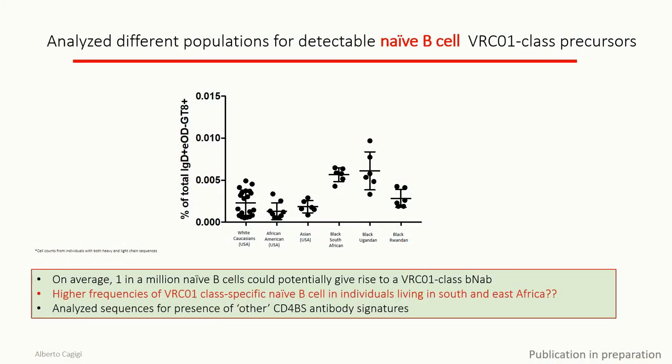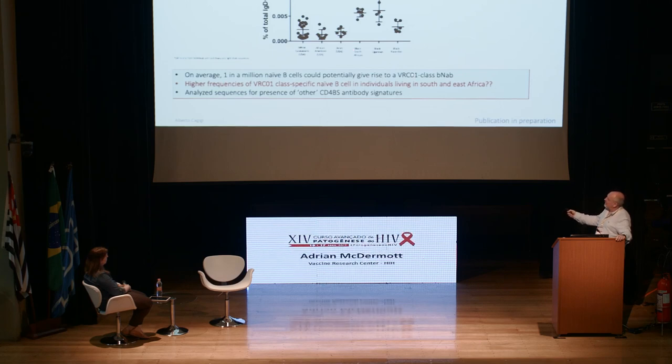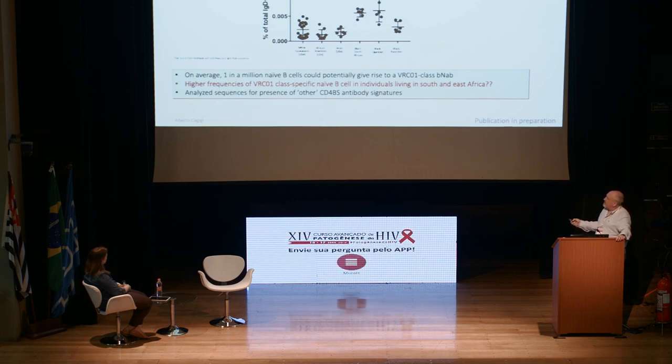So what we did, we then ran this on the individuals from... These are the white Caucasians, these are African Americans, these are Asian Americans, and these guys with a higher naive B cell frequency against CD4 binding site are from Rwanda, Uganda, and South Africa. So on average, we get about 1 in 1 million B cells that could give rise to broadly neutralizing antibodies. We have higher frequency of B cells in individuals living in South and East Africa. And we've analyzed sequences for the presence of other CD4 antibodies. This publication is in preparation right now, and we've actually sent it off for review, so that's why there's no new data on it.